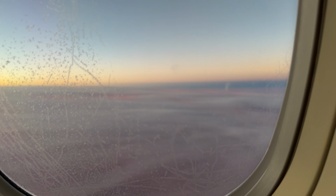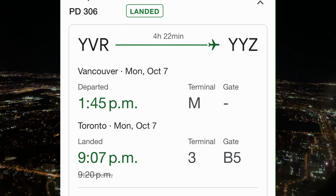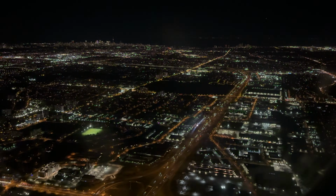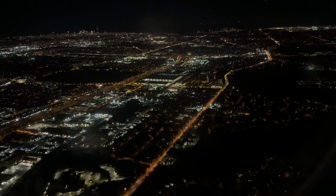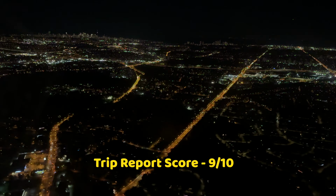As the sun set, they turned off the cabin lights and left on the blue LEDs, which was honestly such a vibe. And 4 hours or so later, we landed. We actually ended up arriving 13 minutes earlier than expected. From the free Wi-Fi, comfy seats, clean plane, it was really an enjoyable experience. I'd give this flight with Porter a solid 9 out of 10.